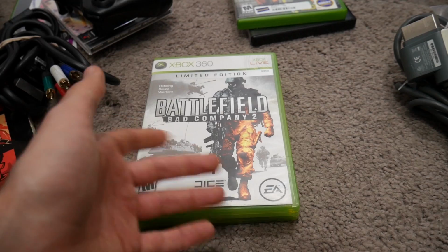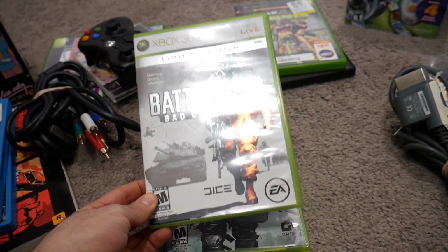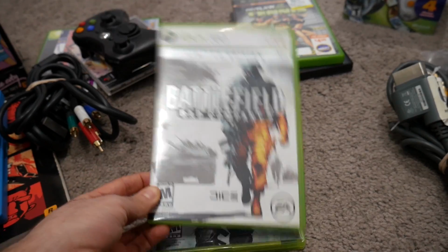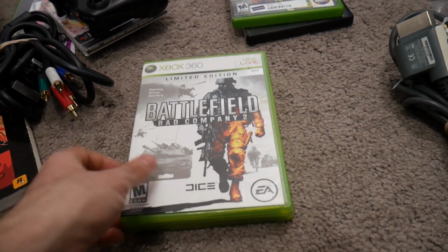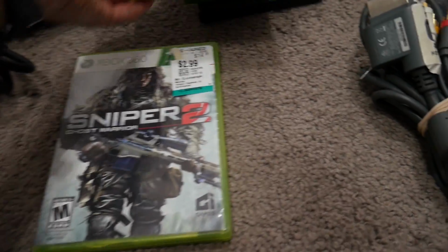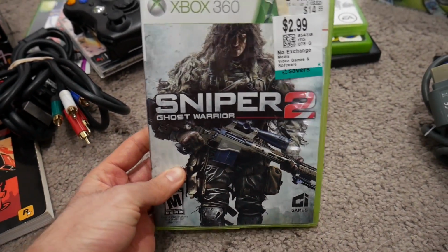They had Skyrim and a few other PS3 games for varying prices, and they had this, just Battlefield Bad Company 2 on Xbox 360 for a standard price. This is the best price thing in there, and I decided to pick it up because I needed a complete copy of this. And finally, Sniper Ghost Warrior 2.